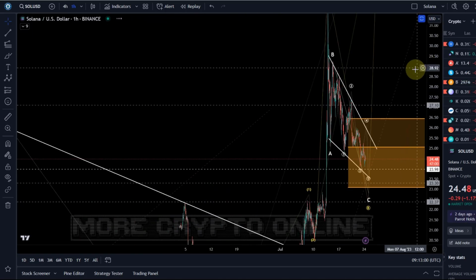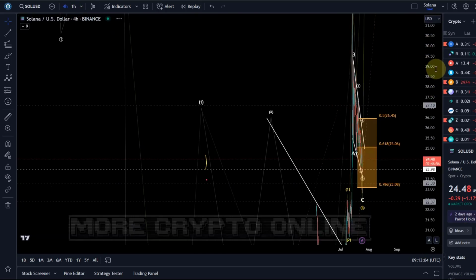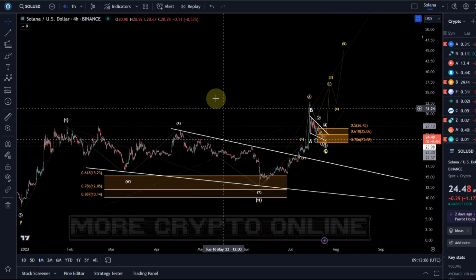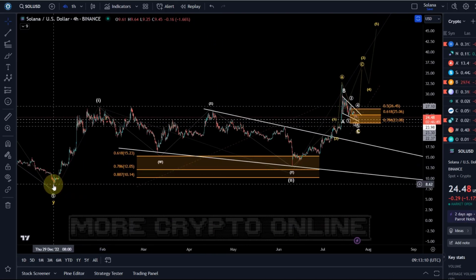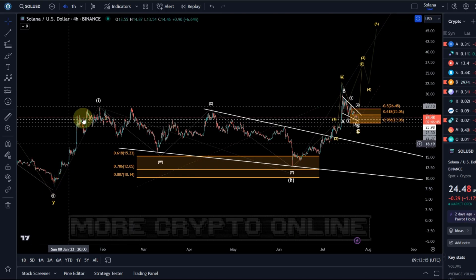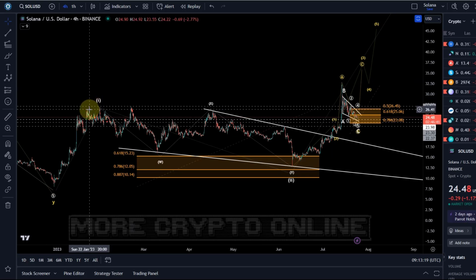So if we zoom out a bit, I want to go to the 4-hour chart, then we just see the price action of the June lows. So let me just make that a little bit clearer here. Here we can see that this is the June low, what was it, around $8. Price did move up in an impulse. I still think of that as an impulse, as a wave 1. I've labeled it as a wave 1.